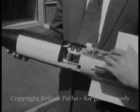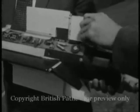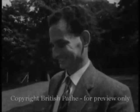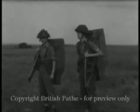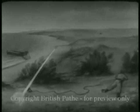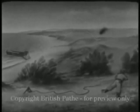And the beauty of the thing is that it can be operated by a soldier after one day's instruction. The conception and effectiveness of the new weapon are a great tribute to the designers. As the complete equipment can be carried by one man, every soldier so armed is potentially a tank destroyer. The diagram now shows three more rockets fired.